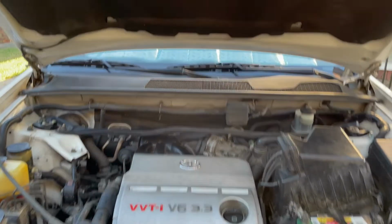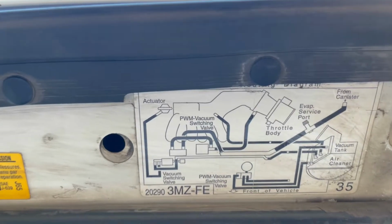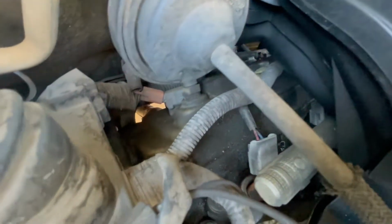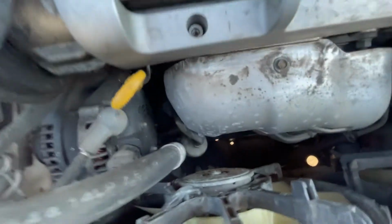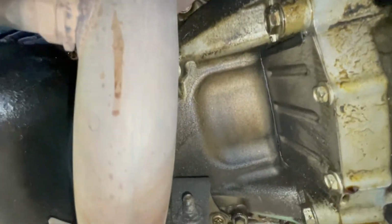This is the V6 3MZ-FE engine that produces 230 horsepower and 242 pound-feet of torque. I'm very impressed that this V6 engine is still very powerful and runs very smoothly, as well as the transmission. It shifts very smoothly, but it does have some oil leak around the valve cover at least, and that oil is coating all around under the car right now.